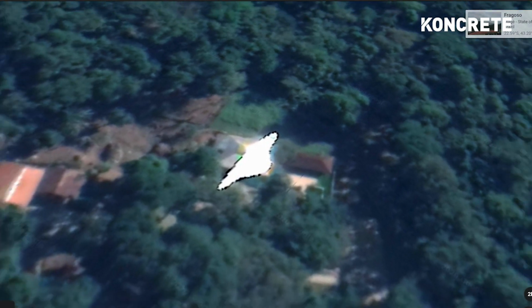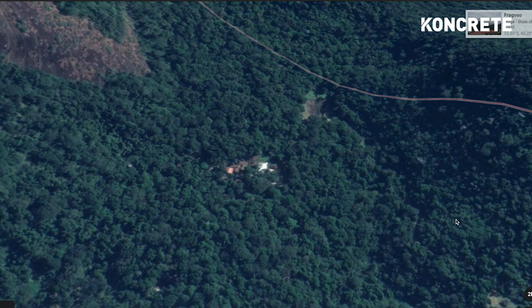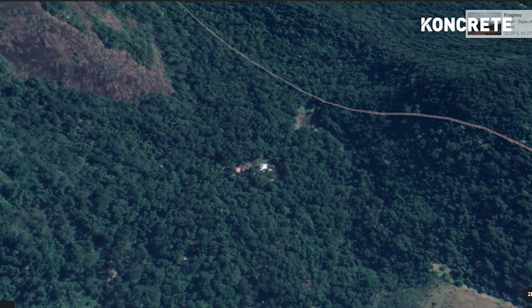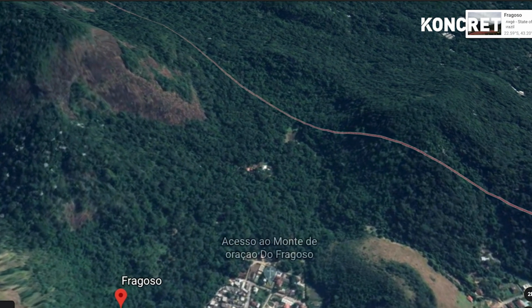This is Google Earth right here. Same thing. On Google Earth you can see more of the topography. And that's where they're saying the crash was? This is exactly where they're saying the crash was, right in Fragoso, just outside of Rio.